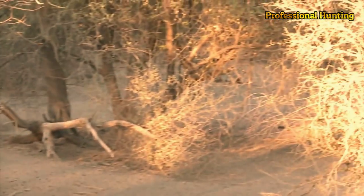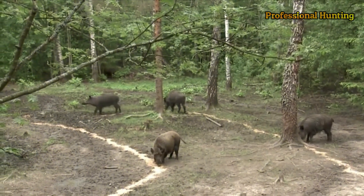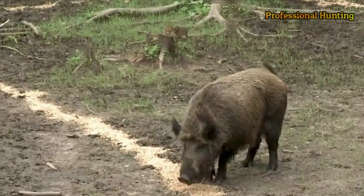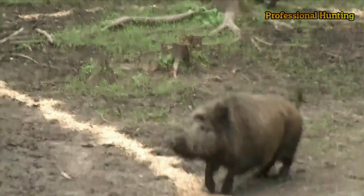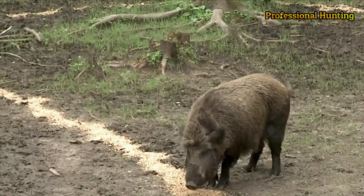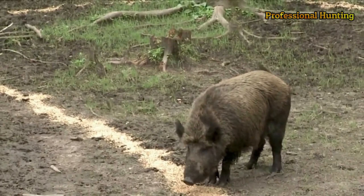As for the upper canines, they tend towards the top in males, and the male always sharpens them to keep them sharp at the ends. For females, their fangs are smaller and tend slightly upwards in older females.